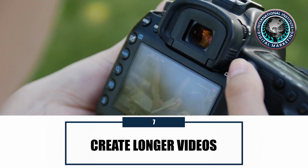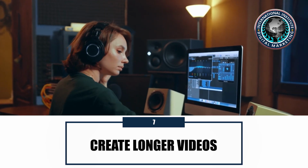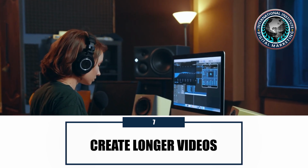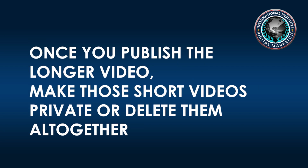Number 7. Create longer videos. A shorter video needs a bigger viewership to get the same total watch time as a longer video with fewer viewers. If you publish longer videos, you can make them more targeted to your niche audience and still get a watch time that YouTube's algorithm likes. Tip: think about how to extend some of your existing but underperforming short videos. Once you publish the longer video, make those short videos private or delete them altogether.